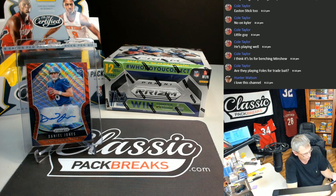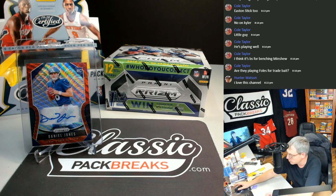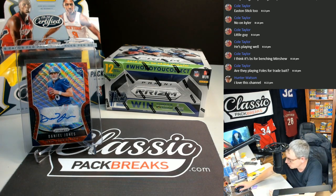Good stuff, guys. We're going to try again. We're going to try again on that Acuna. He's in there somewhere. We've had not much luck on that 17 Bowman Acuna yet. But it only takes one.